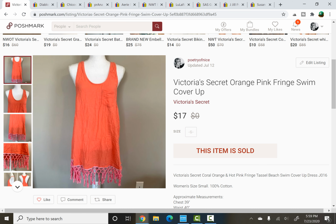And then this item I picked up not long ago at a thrift store. I think my average cost of goods there ended up being around $3.20. Just a Victoria's Secret swim cover-up with a cool tassel detail at the bottom, and that sold for $17. And that was only listed, I think, for like 2 weeks or so. So again, pretty quick flip there.